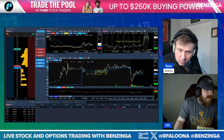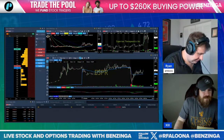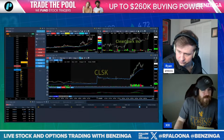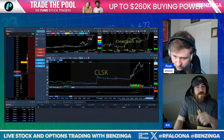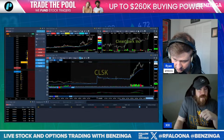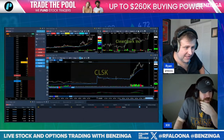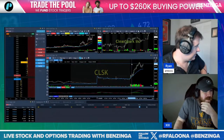Here we go. Come on, CleanSpark. Let's go. CLSK? We got a close with ESPR above that 65 EMA now to hold it and make its way up through that consolidation from this morning. CLSK 22.67, your intraday high there on CLSK.